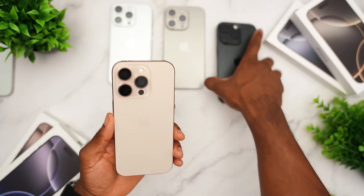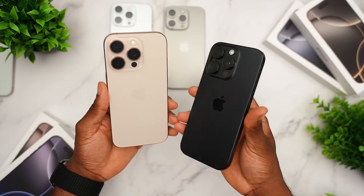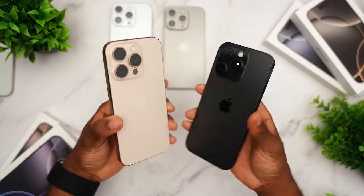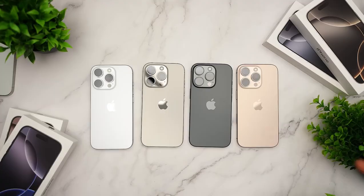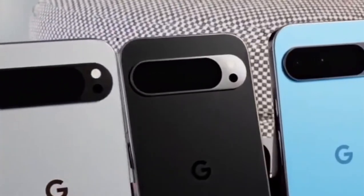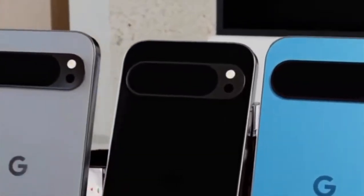Now, most of you are probably curious which one has the better camera. The camera specs are really similar: 48 megapixel main camera on the iPhone, 50 megapixel one on the Pixel, 48 megapixel ultra wide camera on both, and a 5x zoom camera, 12 megapixel one on the iPhone and 48 megapixels on the Pixel. But what about the photos?